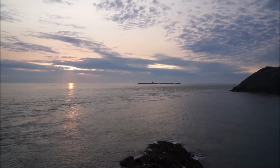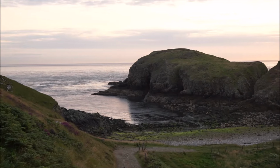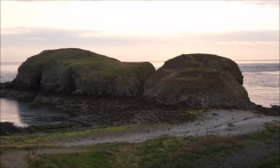Now, most of the big bass that I've found have been in pretty remote marks off the Isle of Anglesey, and points like this one are absolutely perfect. I'll explain why in a minute or so.